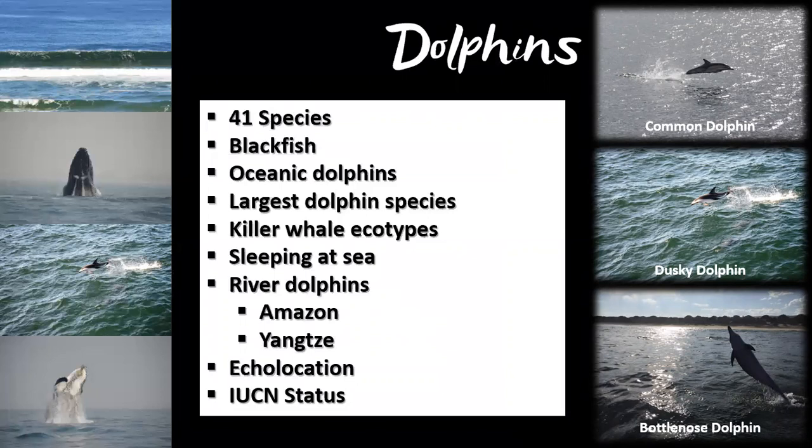This group lacks the characteristic dolphin beak and ranges in size from 2 meters, the pygmy killer whale, to nearly 10 meters, the killer whale. This also makes the killer whale the largest of the dolphin species. Killer whales have an astonishing array of ecologically distinct forms called ecotypes.